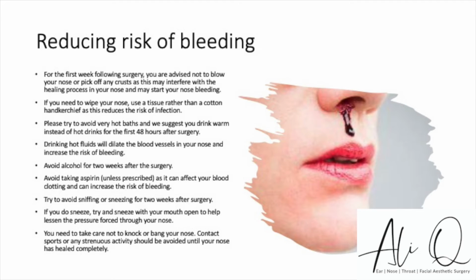For the first week following your surgery, you are advised not to blow your nose or pick off any of the crusts, as this may interfere with the healing process in your nose and may start your nose bleeding. If you need to wipe your nose, use a tissue rather than a cotton handkerchief, as this reduces the risk of infection. Try to avoid very hot baths, and we suggest you drink warm instead of hot drinks for the first 48 hours after surgery.